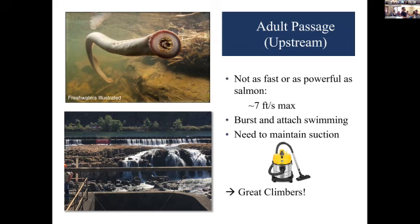So these guys are not going to be the sprinters of the fish world, but they are really, really amazing at climbing. And they do that with a sort of burst and attach swim style where they use their mouth. In the lamprey world we like to refer to this as the burst and attach dance, to suck on things, right? So they're going to find smooth surfaces like bedrock, sometimes even wood, and suck onto it anytime the water velocities get too high. And basically that suction enables them to be really fantastic climbers. They can actually climb sheer walls. So there are a lot of lamprey passage structures that are built and engineered around the idea of using their climbing ability to help them bypass fishways and structures.